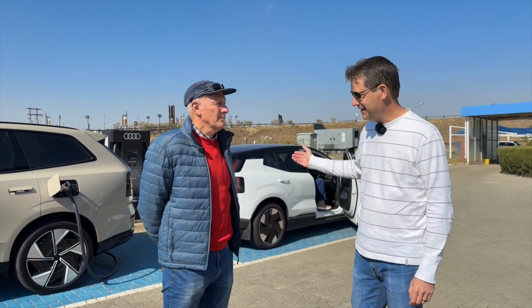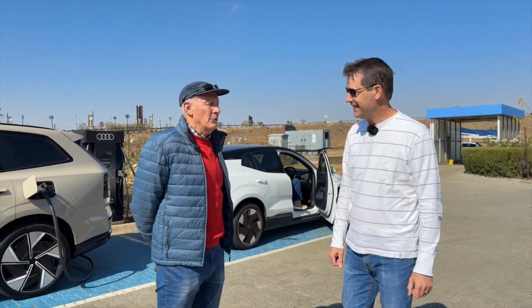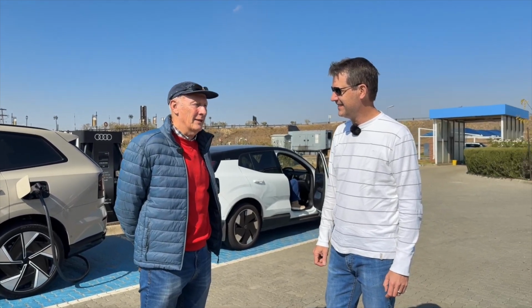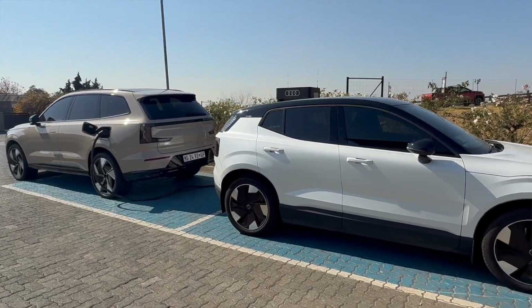Fantastic. So I'm on the way to Clarens in the EX90. Pan's on the way to Durban in the EX30. And what a pleasure to drive EVs on long-range trips, eh? We really enjoy the car so much. Such a pleasant car, easy to drive, very reactive, and very excited that we purchased it.